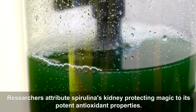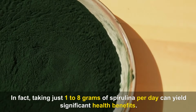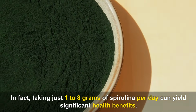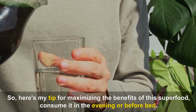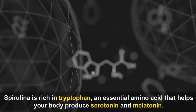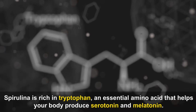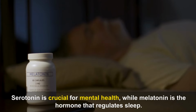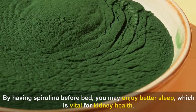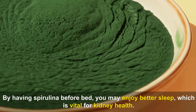Researchers attribute spirulina's kidney protecting magic to its potent antioxidant properties. In fact, taking just 1 to 8 grams of spirulina per day can yield significant health benefits. So, here's my tip for maximizing the benefits of this superfood: consume it in the evening or before bed. Spirulina is rich in tryptophan, an essential amino acid that helps your body produce serotonin and melatonin. Serotonin is crucial for mental health, while melatonin is the hormone that regulates sleep. By having spirulina before bed, you may enjoy better sleep, which is vital for kidney health.